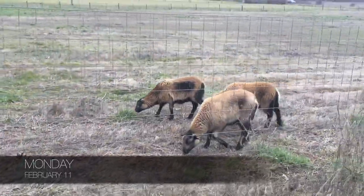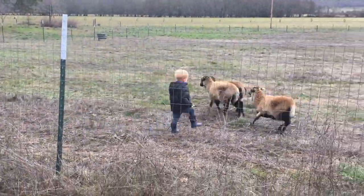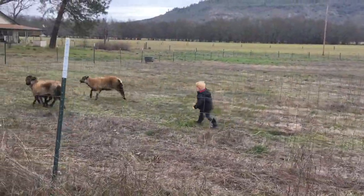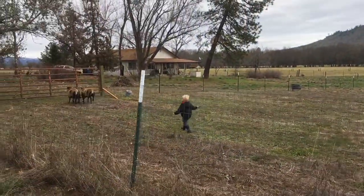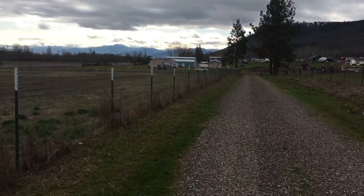Are starting to enjoy this field, the front field. I asked Toby if he wanted to stay with the sheep or check the mail, and he said stay with the sheep. So taking a little walk down to check the mail.